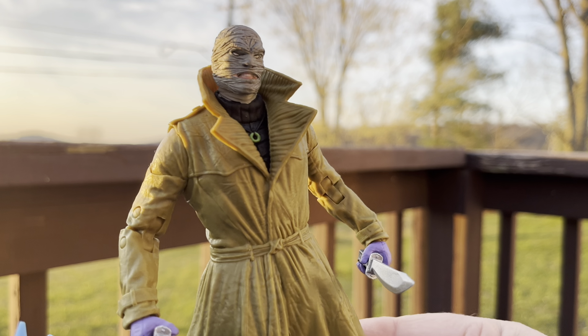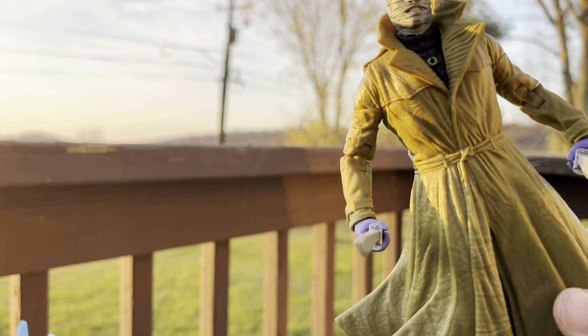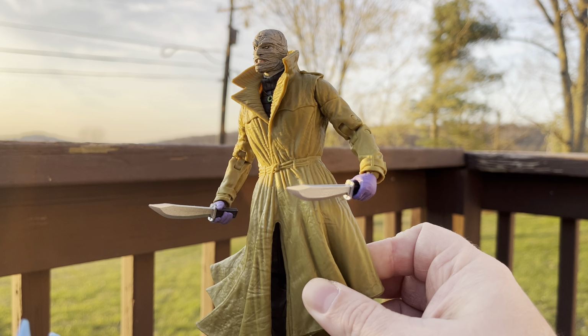This figure is excellent. Great likeness. I love that he comes with these cool knives. I did see the figure that came in the 2-pack with the shovel, and he was alright, but I just didn't like the Batman that came with him. And for my money, I think this one was alright.